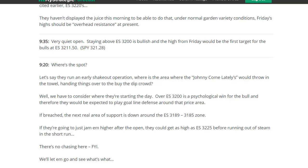There were two primary areas that we needed to consider this morning. Around ES 3200, it's a psychological level. We all know that. The big fat round numbers have a psychology to them. The market dips down a little bit, but snaps right back, comes up short, trades away. It plays games with the psychological fat round numbers.